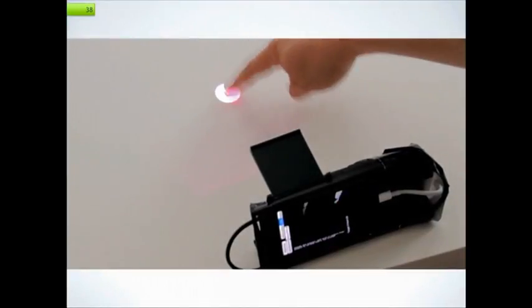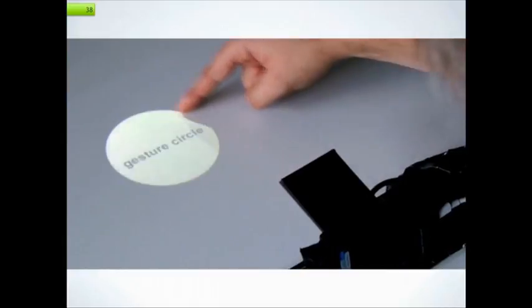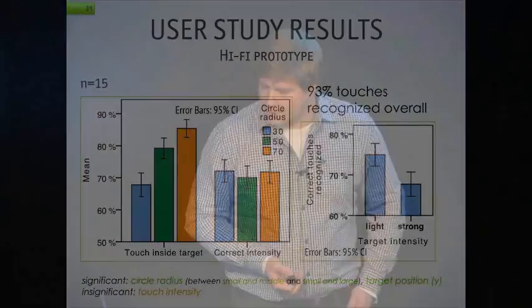Here we see in a video how the finger is tracked, and we had another user study where participants touched circles with a light or hard touch, of different sizes and at different positions. And they also performed some gestures. And the results of this are that for a first prototype, the accuracy wasn't too bad, but there's still a lot of room for improvement, especially with smaller sized circles, and also the different touch intensities didn't work too well. On average, only in 70% of times participants touched with the right intensity, and especially performing a strong touch was harder than we thought.